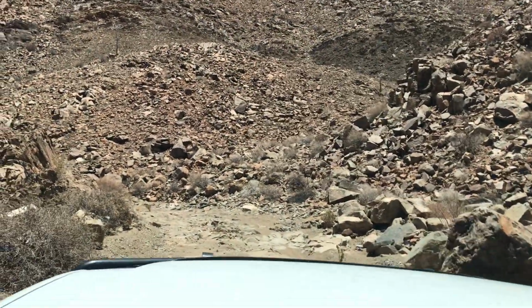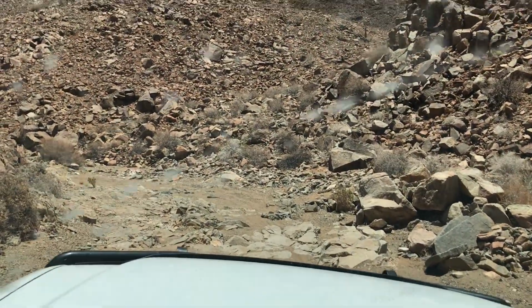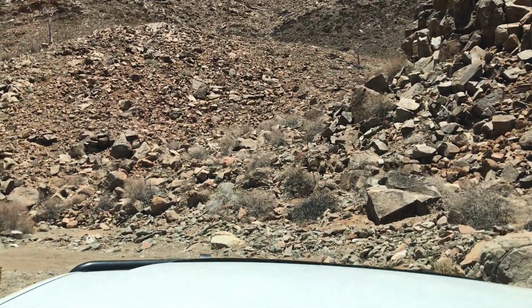After those awesome stone piles, you come to a fork in the road. At that fork, turn left. Do not turn right.